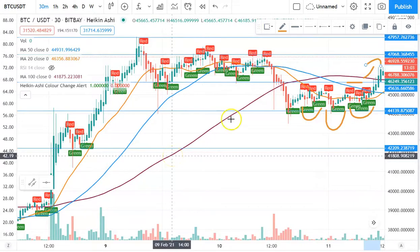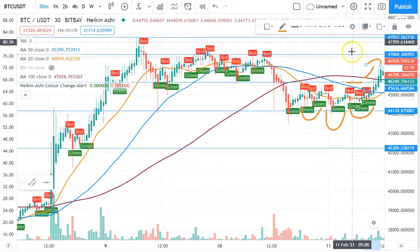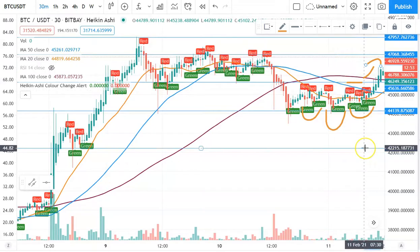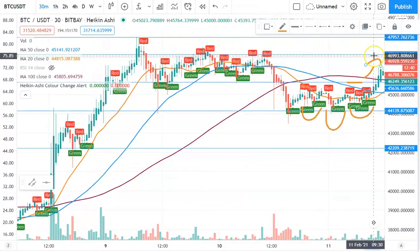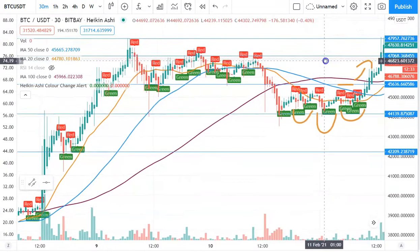So we wait until it retests key levels such as 47k and 48k at the all-time high. However, you can also set Heikin Ashi candle alerts at red and green. So if you guys want the script, I can give you guys that. Red means it has a more bearish momentum. Green means it has a more bullish momentum. So we'll wait until it either retests the 47k level or it sells off a little bit to find a support. So let's see what happens.